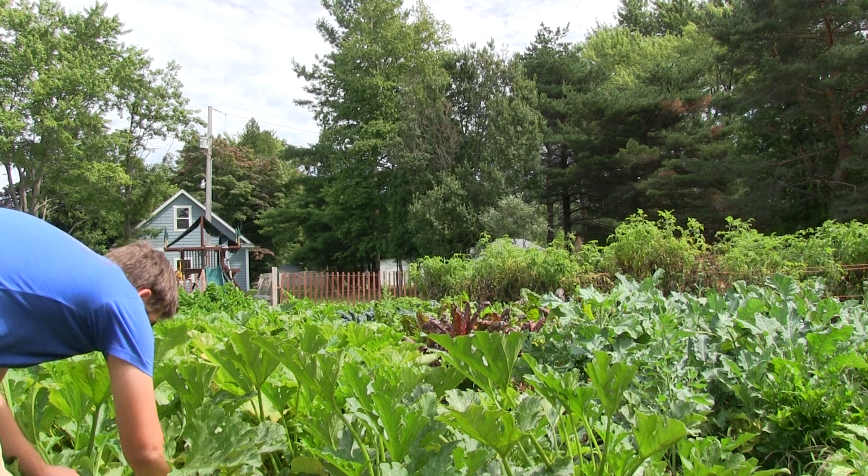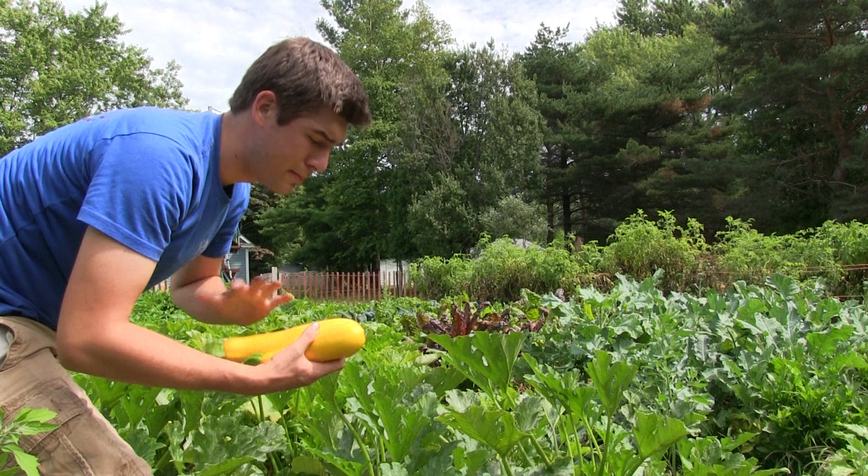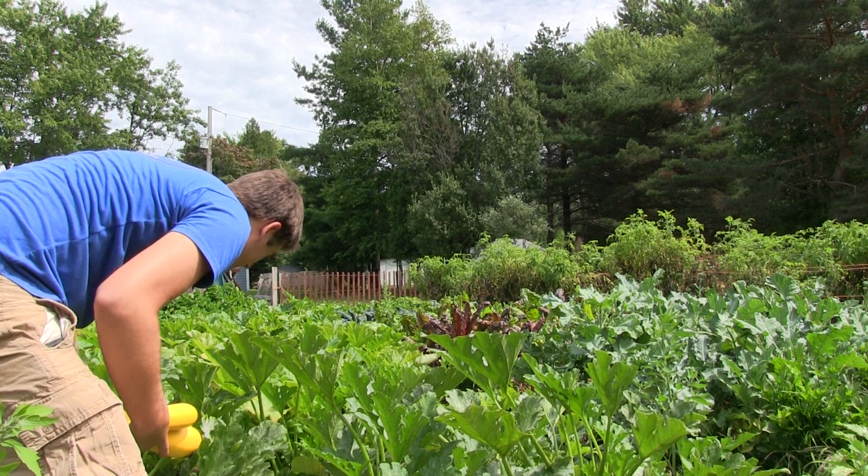I have some more yellow zucchini. And hold on, it's not done yet. This is from just one plant. And this is the end of the season, mind you, when people are not getting zucchini. I just got these two from the same plant. There's another one that's going to be ready soon, but I'll let that wait.